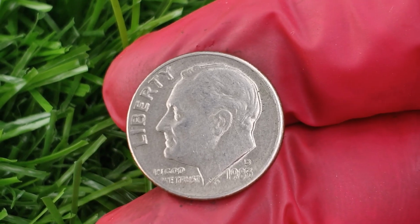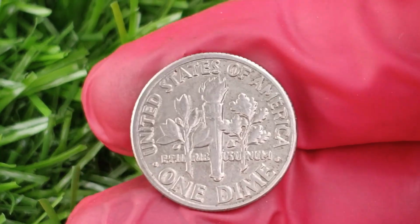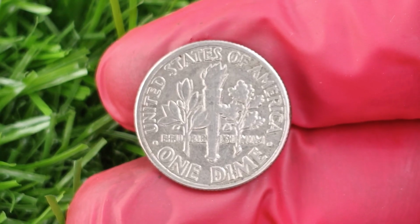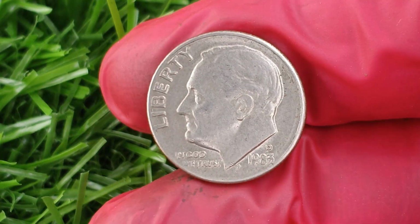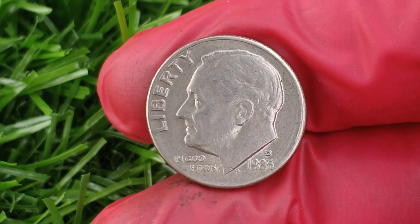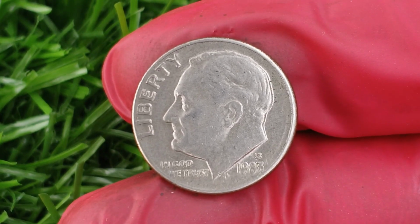Many people ask whether a 1983 D Roosevelt dime can be valuable. The answer depends on several important factors. Most 1983 D dimes found in circulation are common and worth only face value or a small premium. However, certain examples with significant mint errors, double dies, full bands designation, or exceptional certified grades have become much more desirable among collectors. Some online listings may advertise values around $85,000. But such prices are not typical for an ordinary 1983 D Roosevelt dime.